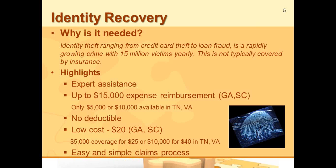Now, there's no deductible. And lastly, the claims process is fairly simple. In the event of an identity fraud loss, you will contact the American Modern Claims Department. They will assign a case manager to work directly with the insured to help them with the recovery process.